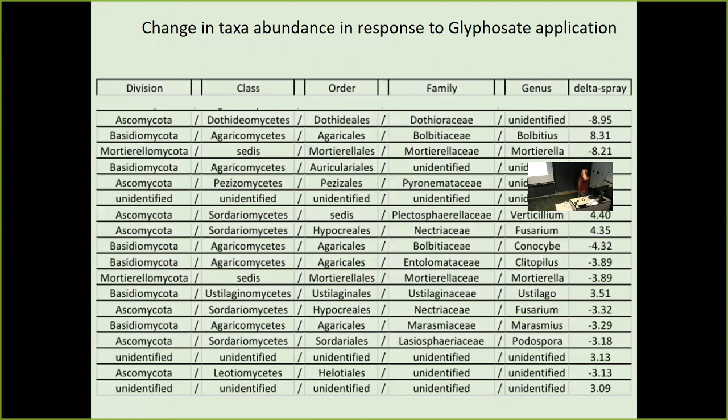Okay, so what can we do with this data? This is the change in abundance of the major taxa, the change in abundance in response to glyphosate application. So what you see here are a wide variety of organisms that both increase or decrease in relation to spray.